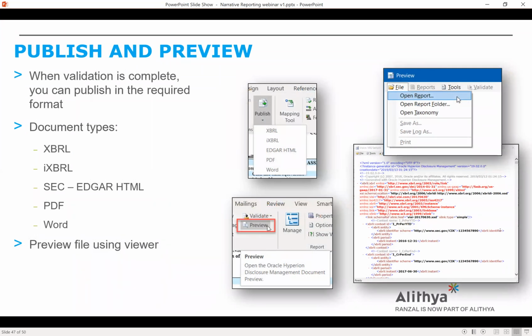So then finally, you can publish and preview. Once the validation is complete, you publish the file. And again, you can use any of the document types. In addition to that, you can also do it as a PDF or Word file. And then ultimately, you can preview that file using the viewer.